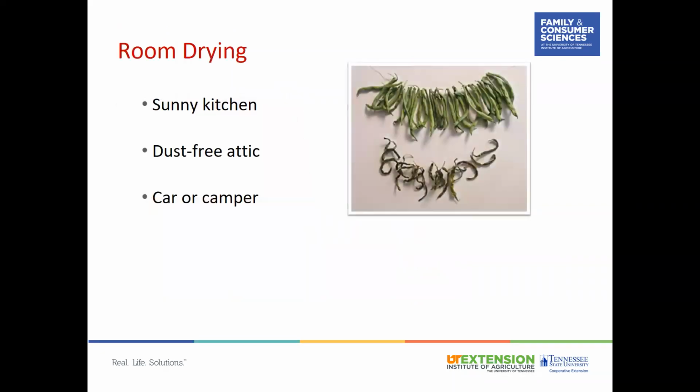Another method is room drying. Room drying is a very old method that was used extensively in pioneer days. Some of y'all have probably heard of leather breeches. Green beans were strung on a thread and allowed to dry and were referred to as leather breeches. Today, it is very difficult to dry food in rooms because of our air conditioning.